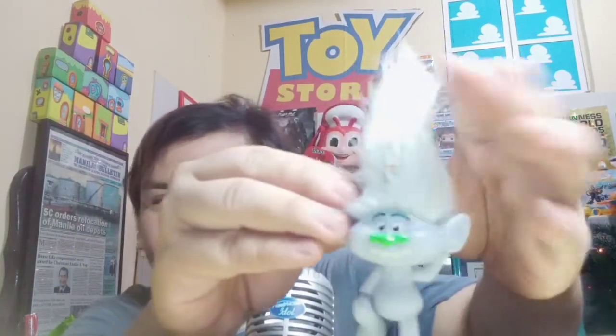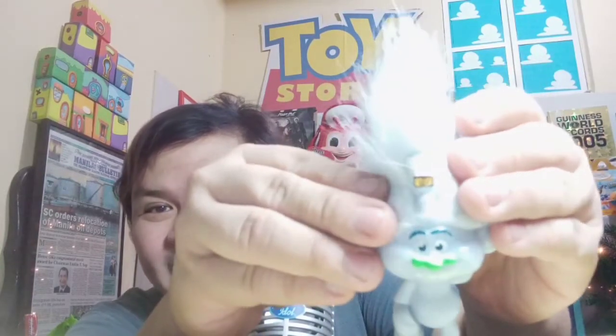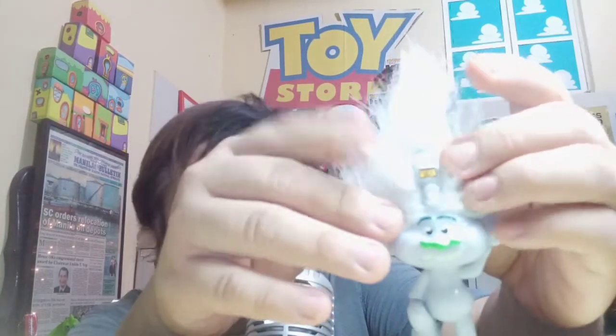But before we get to open that book, I recently discovered this amazing secret in this particular toy, the Guy Diamond from the Trolls movie, which are also available at every McDonald's restaurant here in the Philippines for the month of June 2020. I sort of reviewed this already, but I never discovered that there is a secret on top of this very fluffy hair of Guy Diamond. If you try to look, can you see it? There is actually a tiny Guy Diamond there. Look at that. It's hiding in the hair.